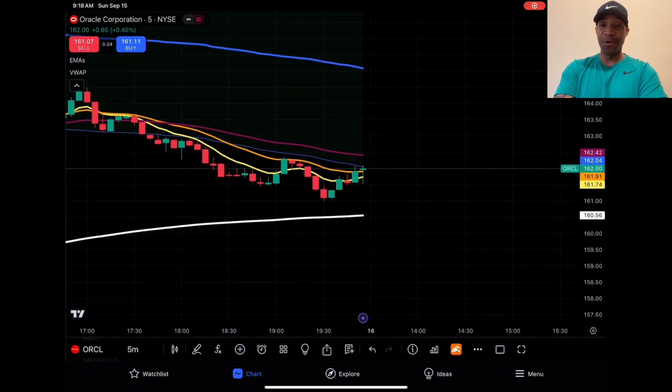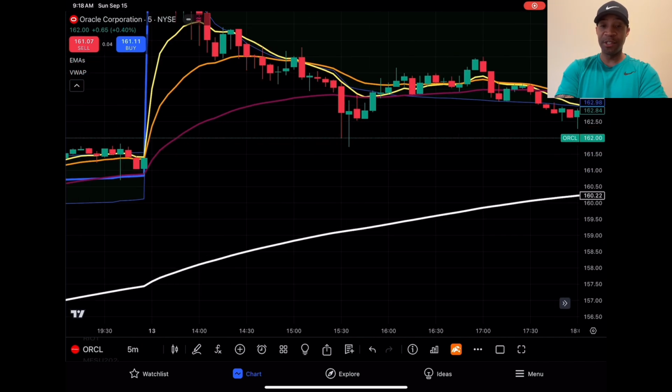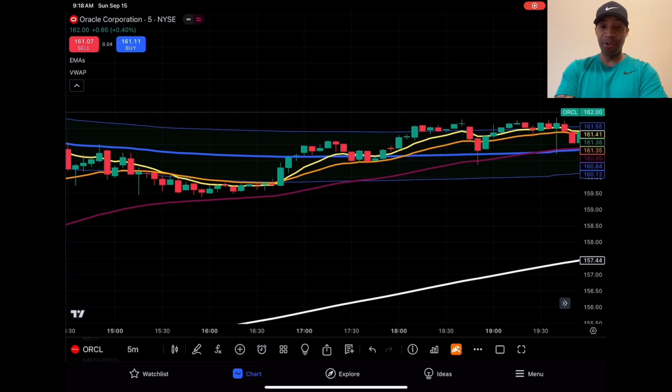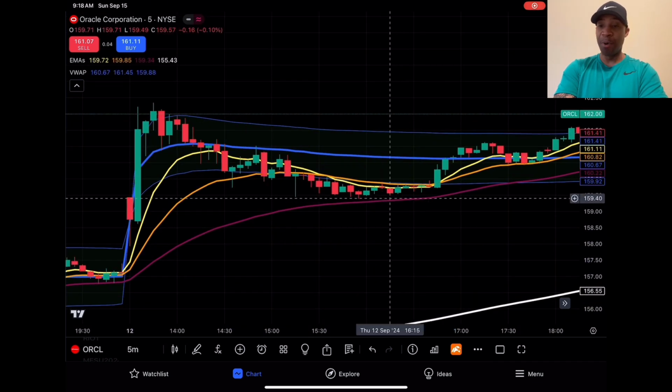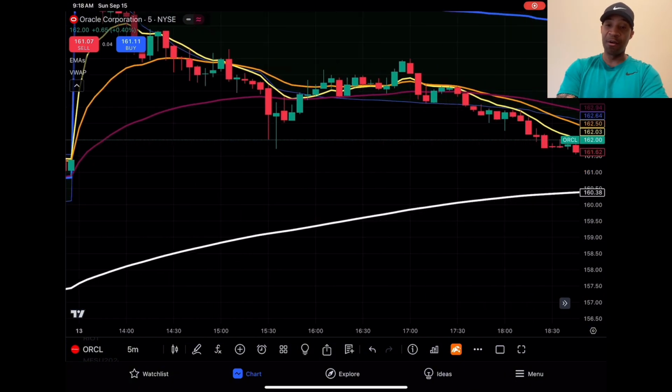Pay attention to it. If you are a bear, what you want to see is 161 get taken out. They can take out 161. They're coming back down. 160.80, next target down, and you want to see these bottoms get knocked out at 159.40. They break that, we got more room to run to the downside.